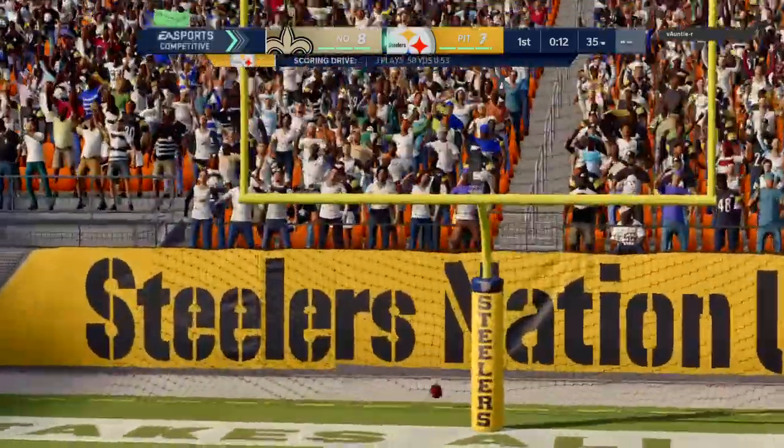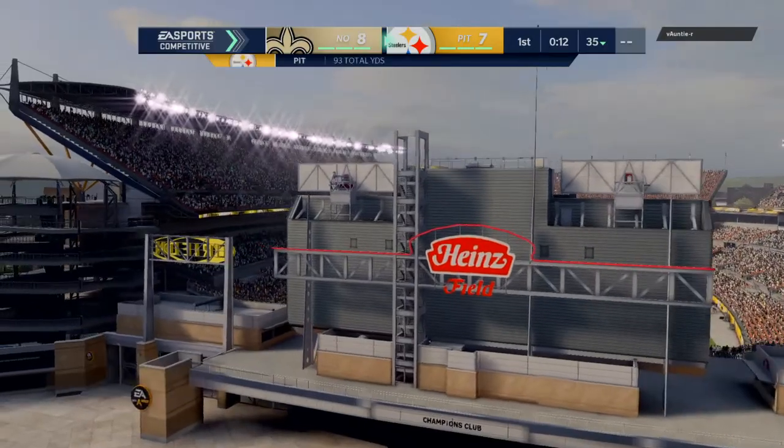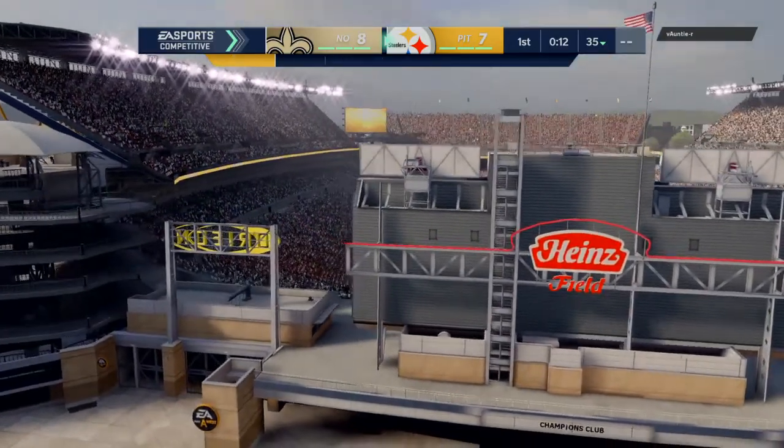He's got it, so they take just the one here, and that makes it an 8-7 game in the first. Saints 8, Steelers 7.